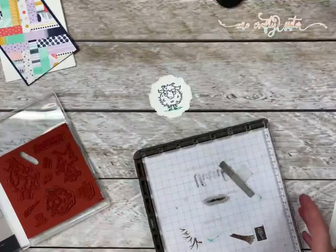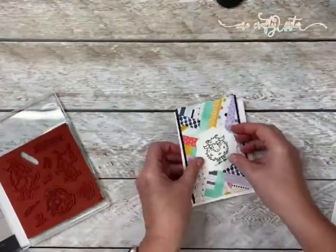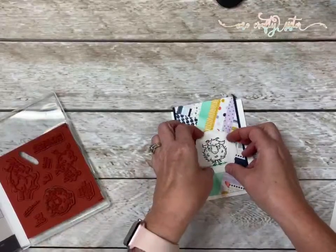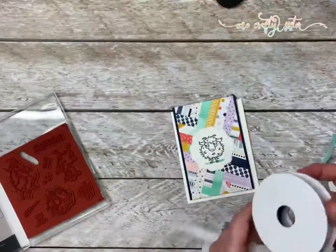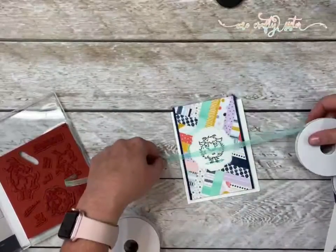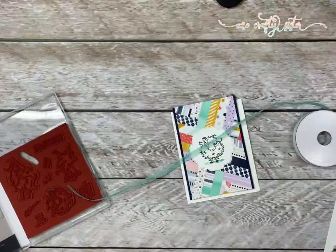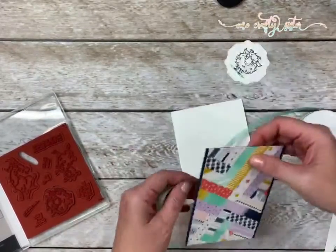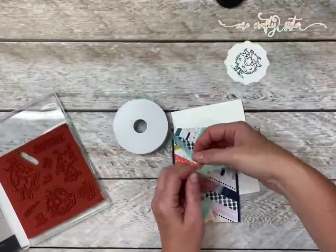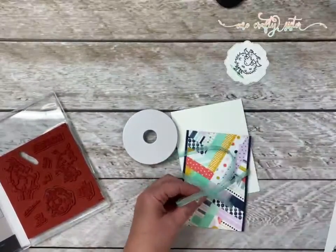We might need those again, so I'm not going to put them completely away. So we've got that far. I think that looks cute. So the question is, which, I really like this purple, but I think I'm feeling the Coastal Cabana ribbon for this. I think that's what I'm feeling. So I am going to tie this, and I am just going to cut enough. I'm just going to tie a knot, so I don't need a whole bunch.